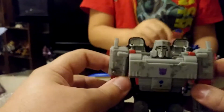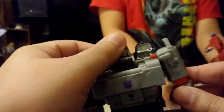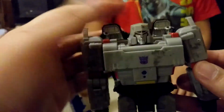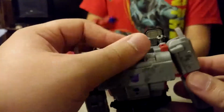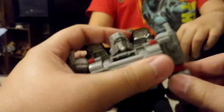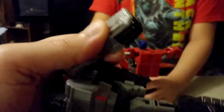Anyway, let's take a look at the articulation. The head swivels. Actually, it's a little tight. That's a thing. So, watch out for that. The head does not rest very well. The head does not swivel as far as I thought it would. But anyway, that's fine. So, you got arm articulation. Here's your shoulder. Here's your elbow. The wrists do not move, except for that, but you're transforming him anyway.